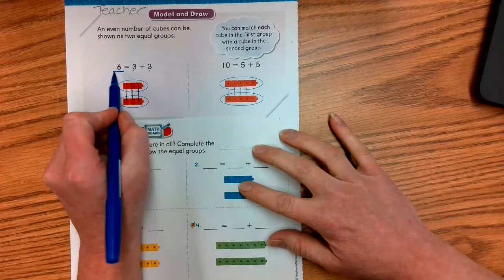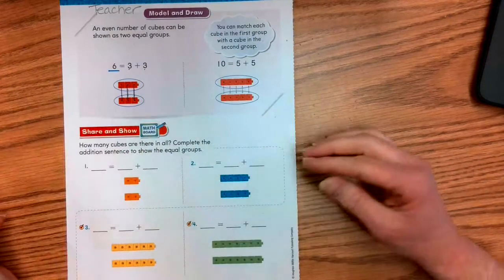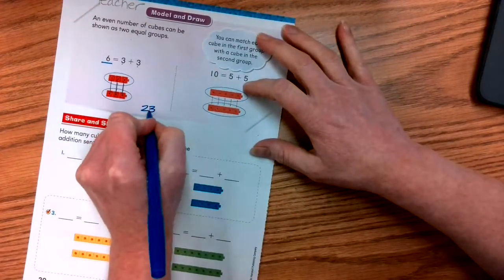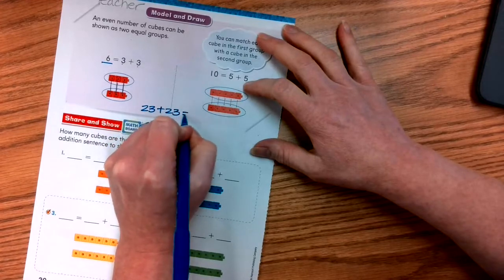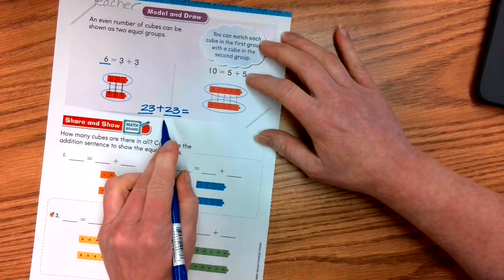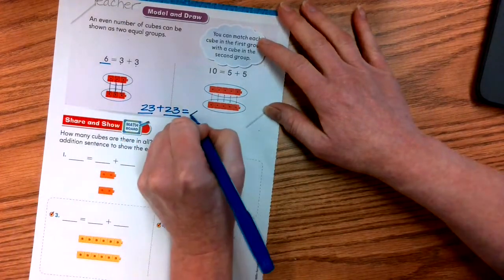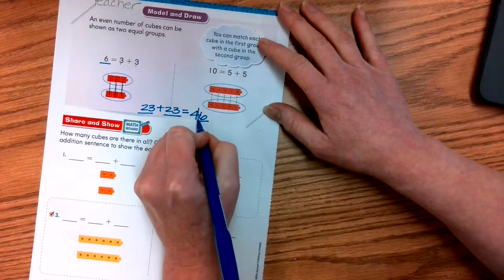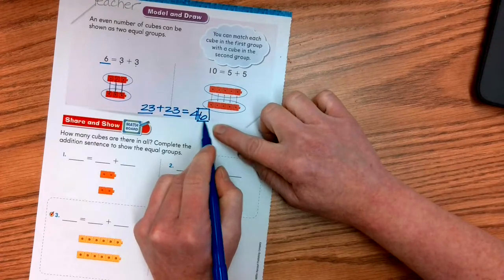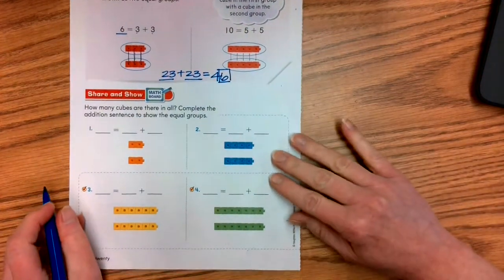So 3 plus 3 is 6. 5 plus 5 is 10. It doesn't matter what the fact is. If we have 23 plus 23, since this is a doubles fact, both addends are the same, our sum is always going to be even. So 46 is even. There's a 6 in the 1 spot. So that also tells us that it's always going to be even.